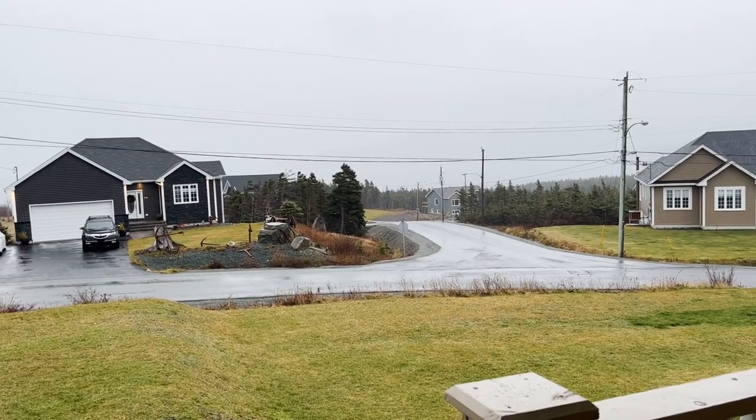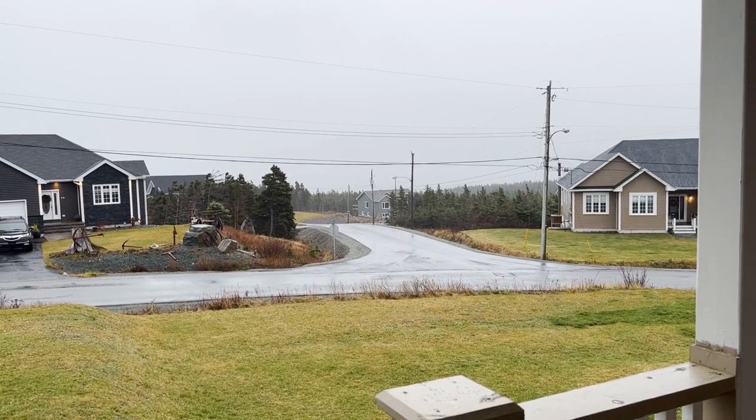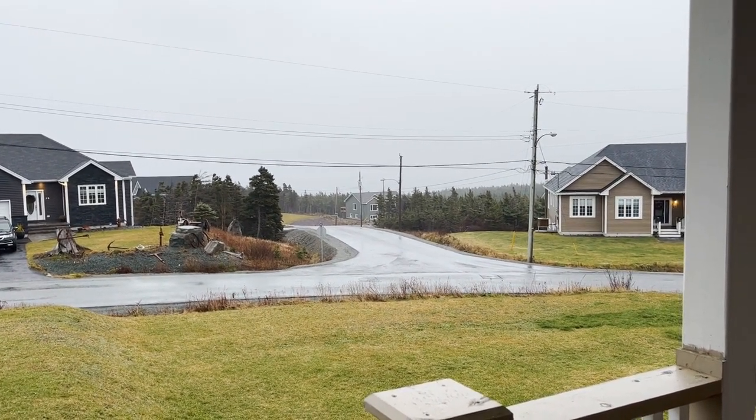Foggy day. Foggy and drizzly, but that's okay. We need those days too. I love a good foggy day, so this makes me happy.